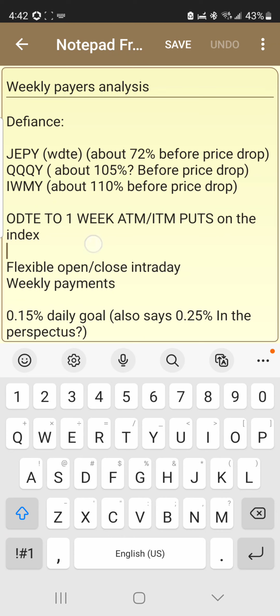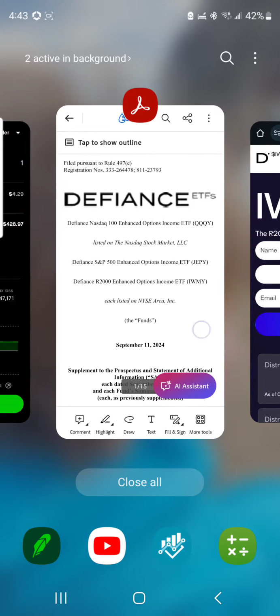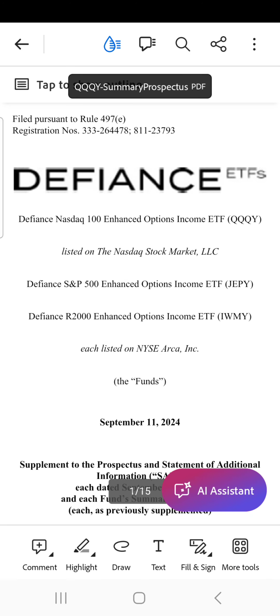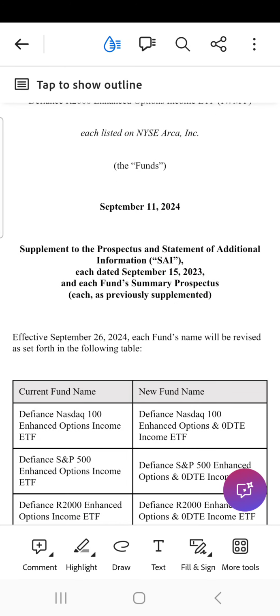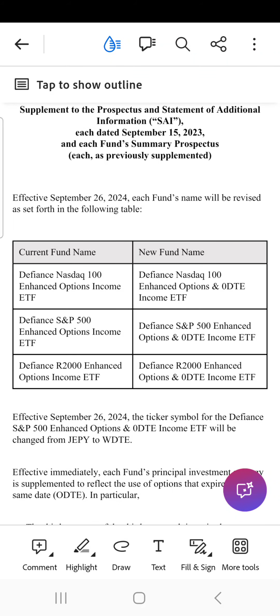Just to be clear, the biggest thing is that the Defiance funds are selling at the money or in the money puts on the actual stock index. That's what their prospectus says. And they're actually changing the prospectus. They group all 3 ETFs together because it applies to all 3 of their income ETFs. You can see here, Qqqy on top, Qqqy, Iwmy. Here they tell you that the name is going to change. They're also going to incorporate the 0 day expiration options.